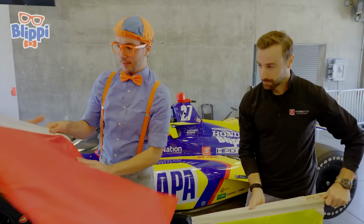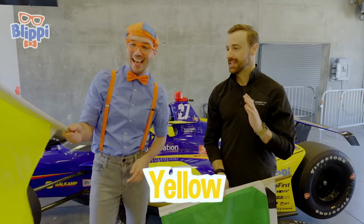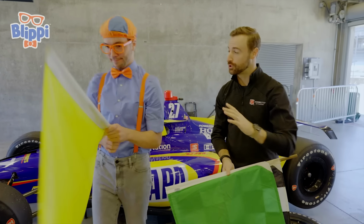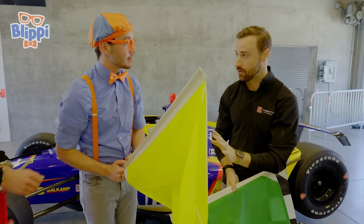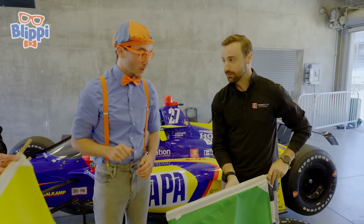Okay. I'll hold it for you. Thanks. Next, we have the yellow flag. Ooh, yellow flag. Yellow means caution, either in the corner or on the whole track. If there's just one car that's maybe off track, you've got to slow down and be cautious in that corner. But then once you're past that corner, you can move on to hopefully see this one.